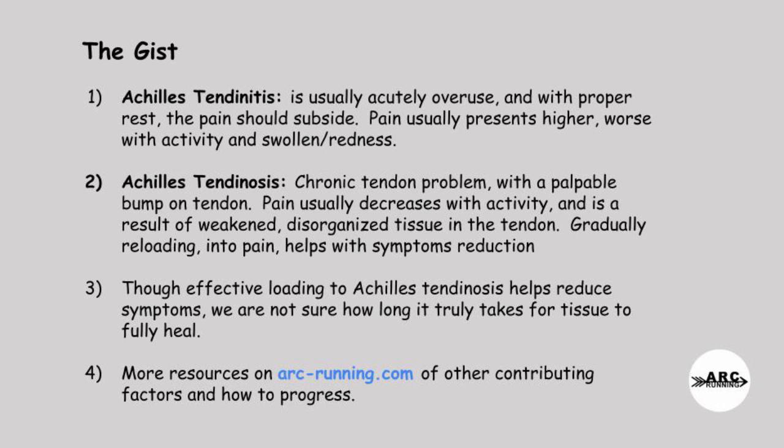Tendinosis is a little different. You want to target it, you want to load it, you want to actually go into some discomfort to help decrease the pain, increase the load capacity of that tissue. Sometimes a little tricky if you're kind of a hybrid between the two. If you're a hybrid between the two, I would default to more tendonitis until that chills out and then you reload it. And so, yeah, through effective loading, you can help reduce the symptoms for sure.